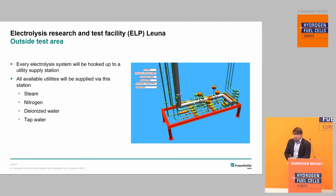Here you can see how the projects will be hooked up. There is this utility supply station where we have all the needed utilities, for example nitrogen, or for high temperature electrolysis, the steam and deionized water, which is also available on the chemical site. And then the produced hydrogen will be fed into the hydrogen pipeline, so we don't get rid of the hydrogen, we reuse it. Some projects still vent the hydrogen, but it's way too expensive to do that.